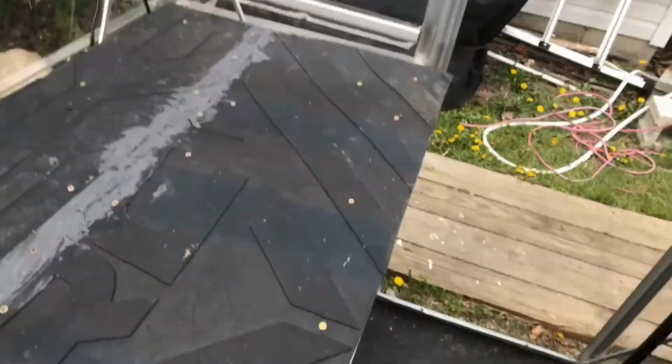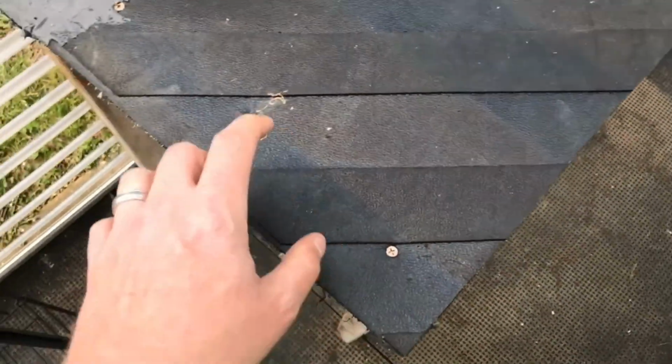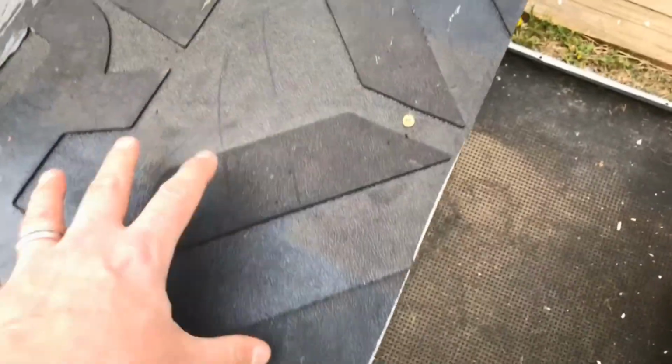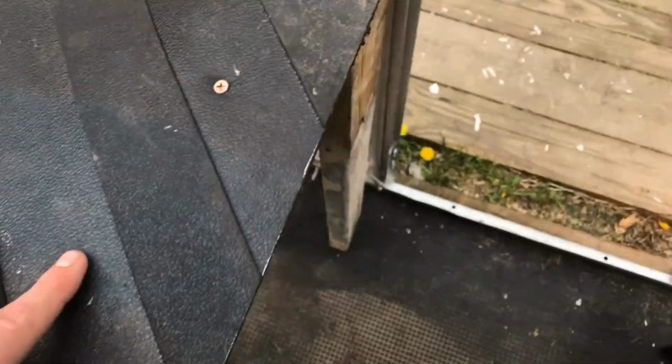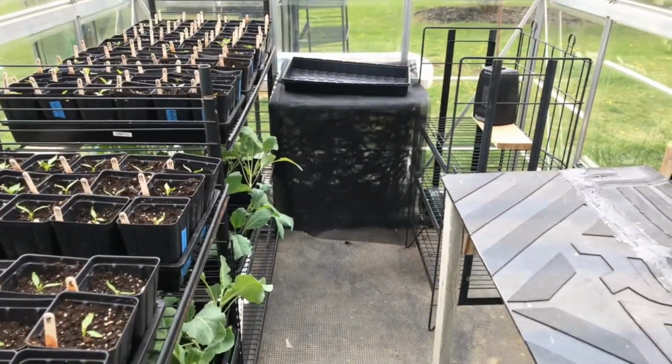Alright, so we got another little potting table in here, and I may end up putting this outside. This has got like a rubber mat, but we're pretty well set in here. So it'll be another month before those peppers are ready, and they'll continue to grow, and then I'll put them outside, harden them off and all that. We'll be good to go on that.